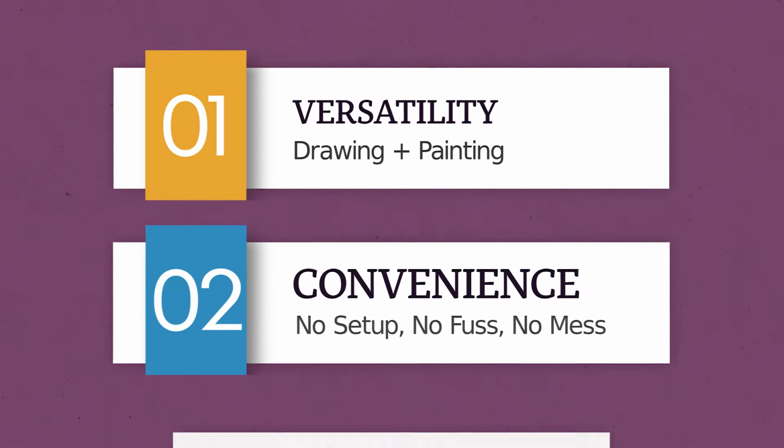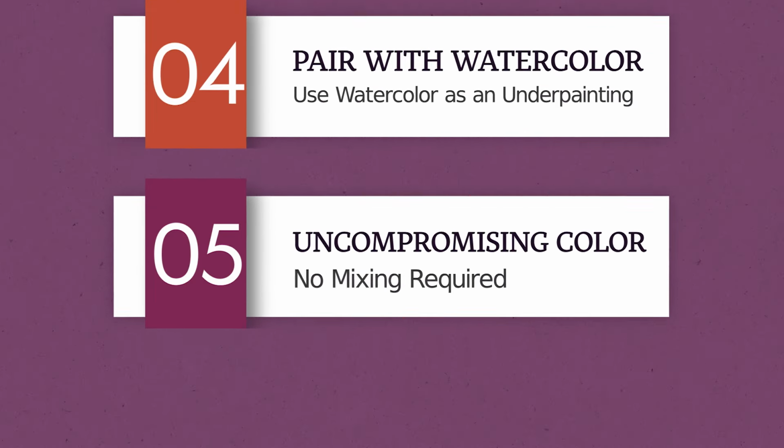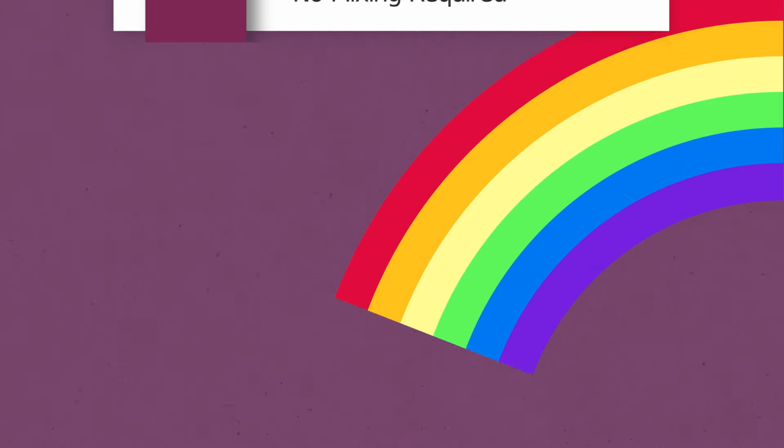So there you have it, 5 compelling reasons to give soft pastels a try. They're not just another medium. They're really a gateway to unleashing your creativity in the most vivid and joyful way.